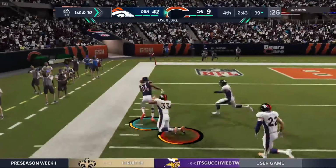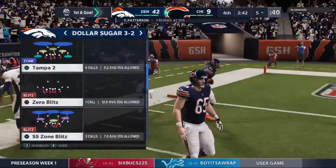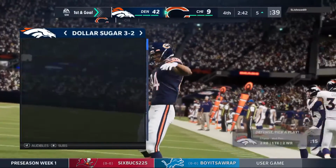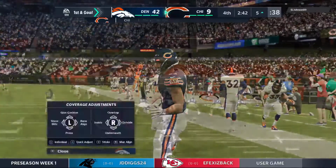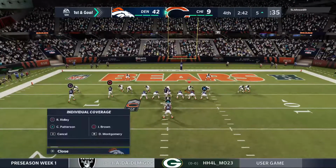Oh, an absolutely filthy juke. He's got some space now, and he will reach the 5-yard line before going out of bounds. 34 yards there and a 1st down at the 5-yard line.